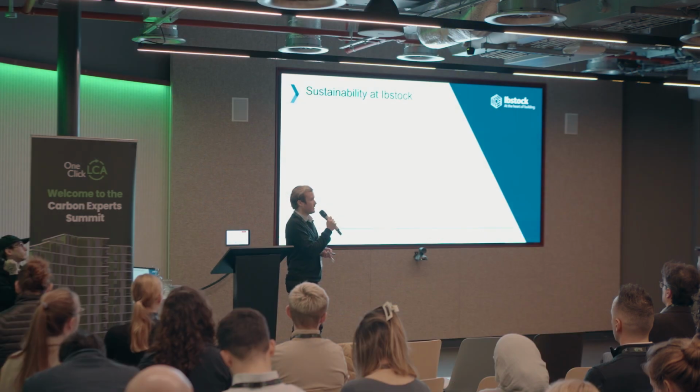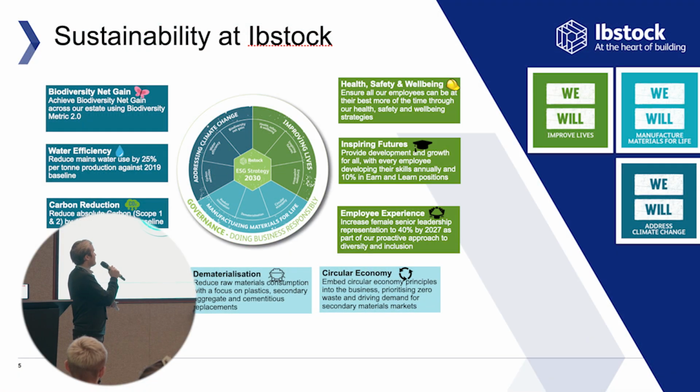So sustainability at Ibstock is really important to us. We have our sustainability strategy for 2030 mapped out, and we've identified 9 key areas of what we need to focus on to become a more sustainable company. And these are product innovation, so achieving a high percentage of sales of new and sustainable products. Dematerialising, so reducing our raw material consumption, reducing our plastic packaging, and reducing the materials that go into our products. Increasing the circularity of our products, so reducing waste, trying to re-embed that waste into products.